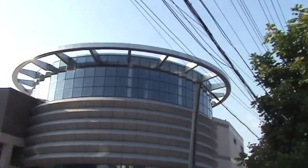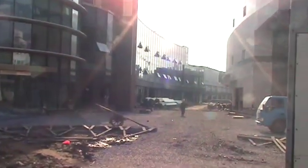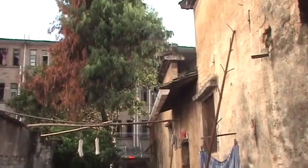Almost looks like some modern version of a bellows. A whole complex of some sort. In the midst of all this commercialism, I've got to take this little vignette.